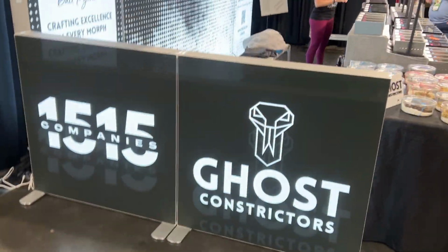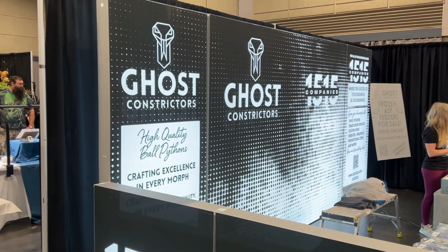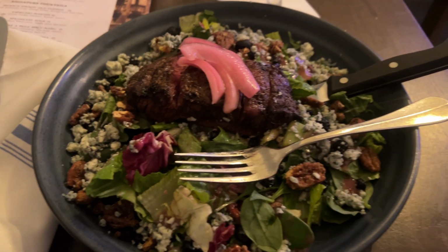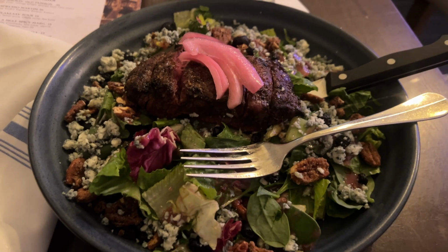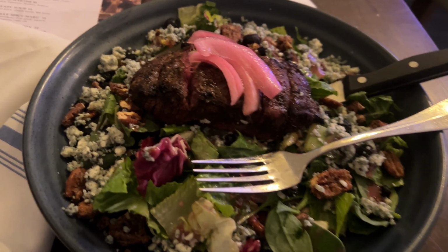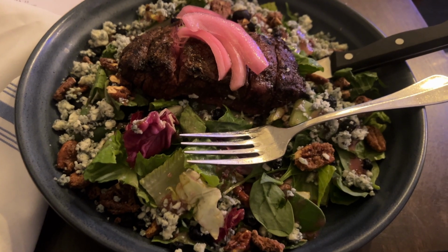Sunday night's dinner, because the breakfast was so fire, ended up going back to the restaurant. It was a delicious salad with pickled onions on a correctly cooked steak with some sort of sweet salad dressing, strawberries, blueberries, and pecans, something like that. I don't know. It was delicious. Recommend. 10 out of 10. And then we left Monday morning and drove home the 8 hours.